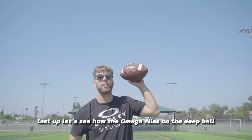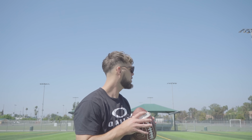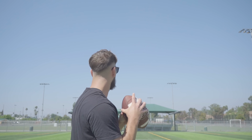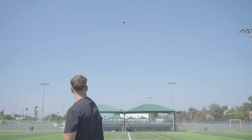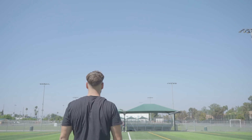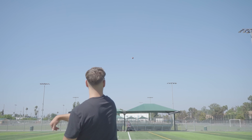Last up, let's see how the Omega flies on a deep ball. It's beautiful, it's pretty. Oh yeah, that was better.